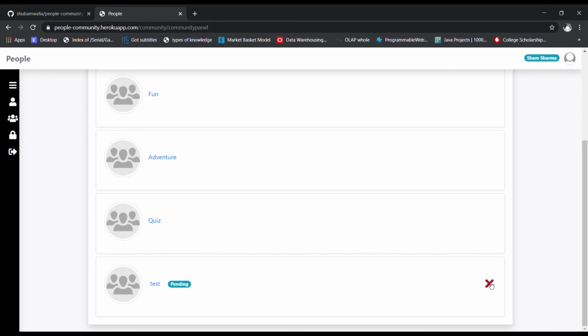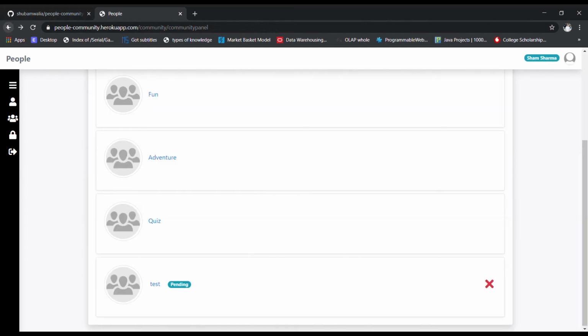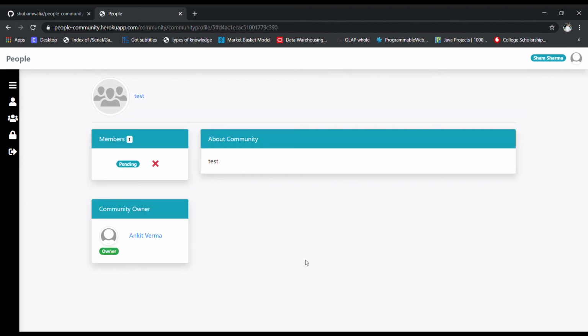Okay, so here's a test community. Probably nothing, we just created it. He just got the request, and here's the one member, that is the community owner itself. As soon as it's approved, he will get access to it. Right now he can only see the post that the community builder posted. But as soon as he joins, he can see all the posts posted by different members. He can even comment on that.